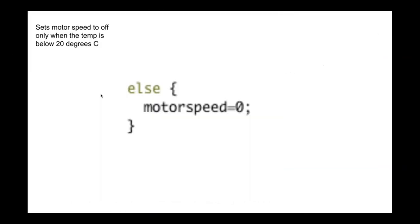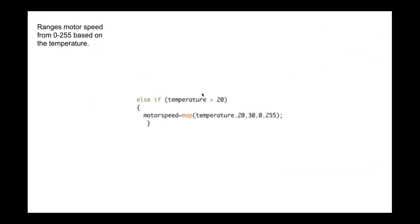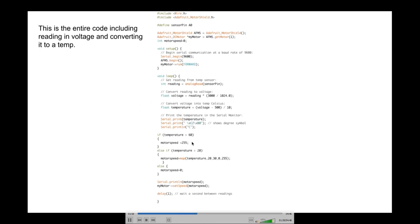This is a screenshot of the code where, in this case, it was set so if it's under 20 degrees Celsius, the motor speed would be 0, or off. This is the main part where it says if it's bigger than 20 or less than 30 in this case, so 30 would be the max speed, 20 would be the minimum. It would range in a linear curve from 0 to 255 in between 20 and 30 degrees Celsius. In this particular one, I had it set so that between 20 and 60 is where it would ramp.